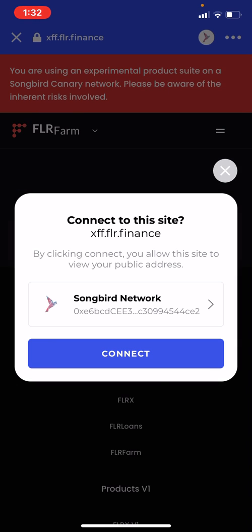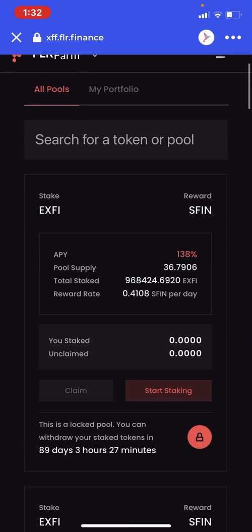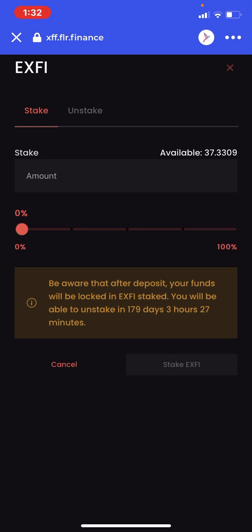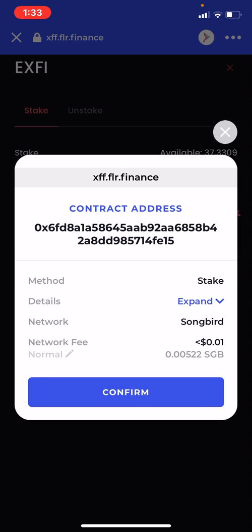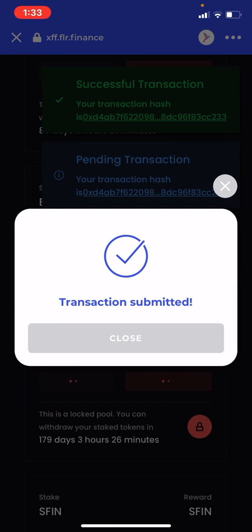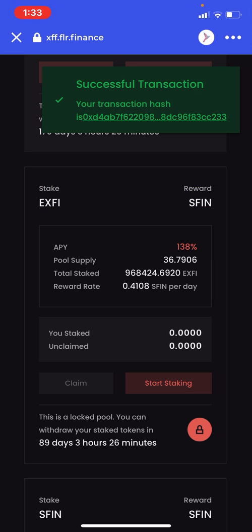Okay, we're going to come over to Flare Farm. Find that 180-day pool. Here we are. We are going to start staking. Be aware that after deposit, your funds will be locked in XFi staked. Yes. And keep in mind, I have had questions about this. Any XFi you have in here will be eligible in the snapshot. Any assets you have in this one or any other Flare Farm pool, as long as it's XFi, only your XFi will be eligible, okay? And that will also be eligible if it's in Bifrost. So I'm going to stake it. And there you go. We are in, okay?